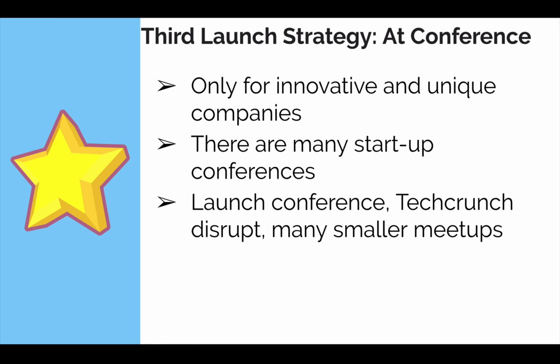So those are the 3 ways to launch, and now you can see where and how your business fits into that, and what you can make use of the most.